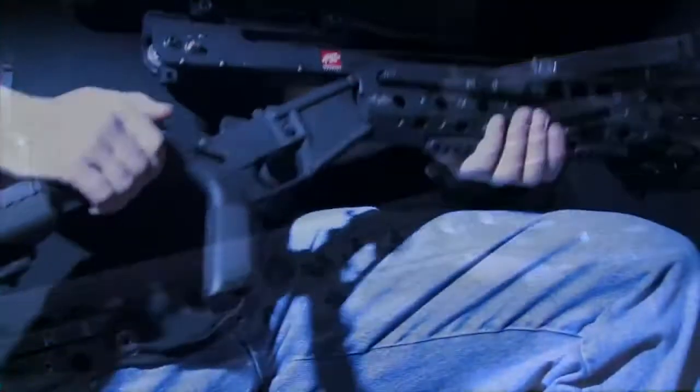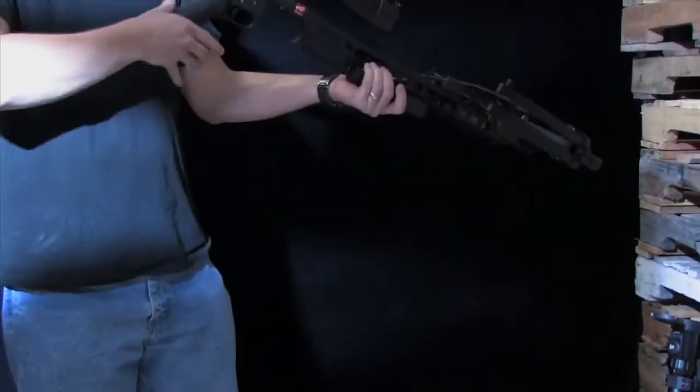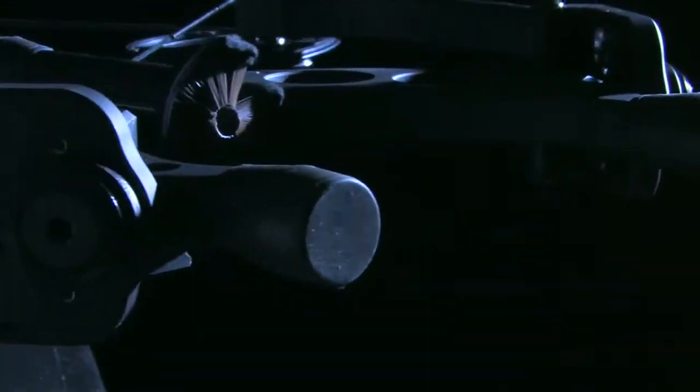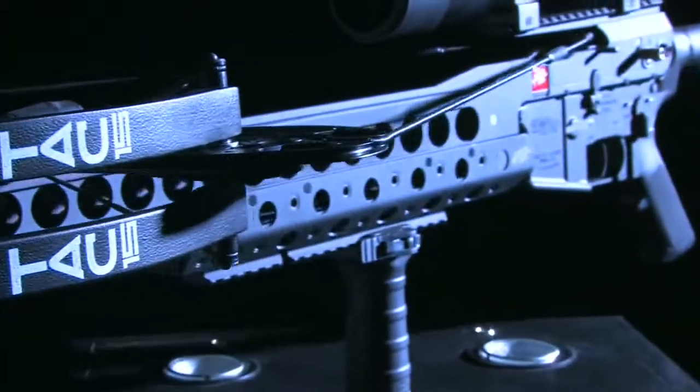With models designed to fit the AR-15 lower receiver and fully integrated models, the new TAC Series from PSE is capable of same hole accuracy at 50 yards and can deliver amazing peak speeds of up to 402 feet per second and an awe-inspiring 153 foot-pounds of kinetic energy.